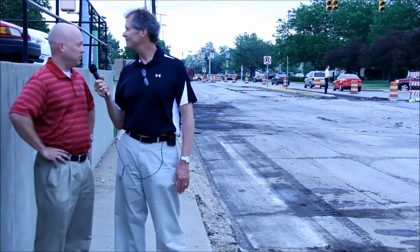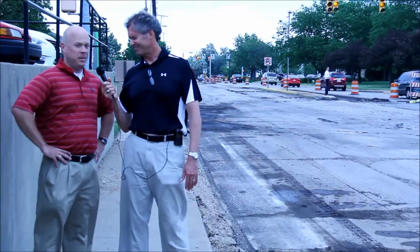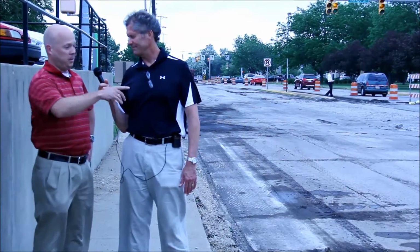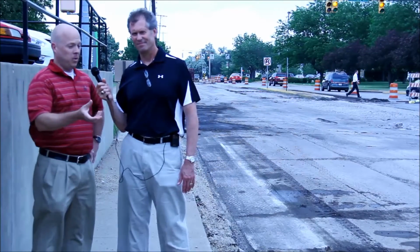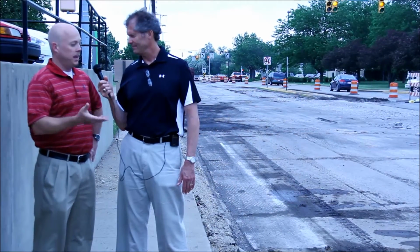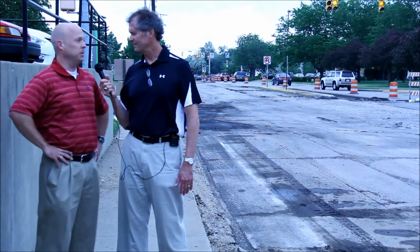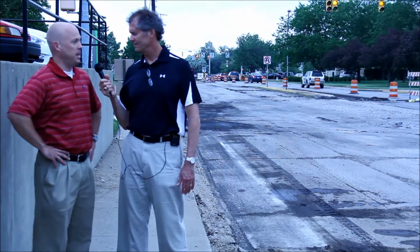Well, we're tearing out the old road. The contractor started this morning with closing southbound for traffic, and they're rubblizing the concrete. They've milled off the old asphalt, and they're rubblizing the concrete so we can use that as stone base. And we're actually going to raise the intersection up about 2 feet behind us, so it will look completely different when we're done here in about a month with this side.